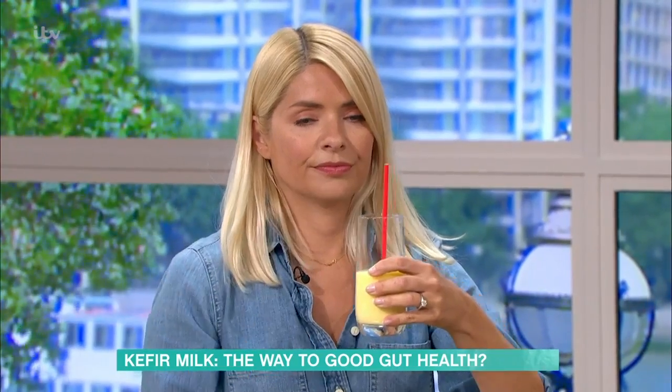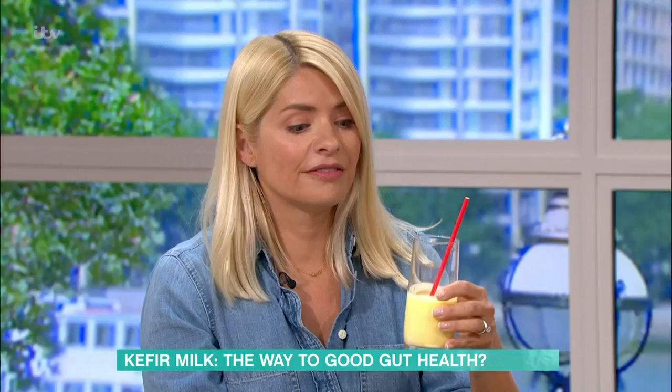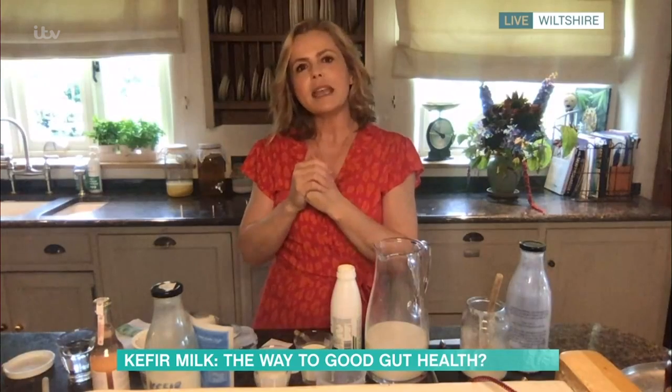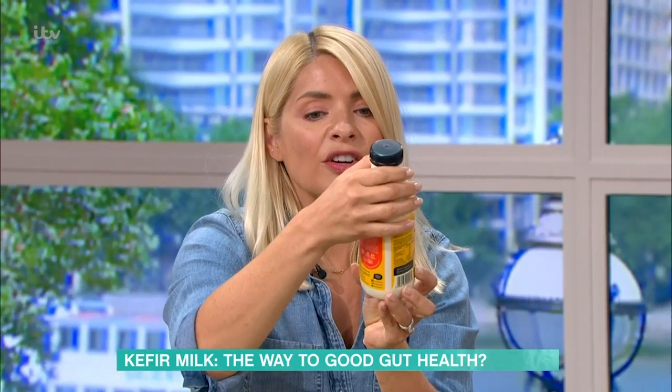Okay, try the flavoured one, because now they're doing varieties that are more for kids. This is flavoured with turmeric, so it's a bit sweeter. It's got mango in it, which is naturally really sweet. That's nice. That's all right. So that might be good. That's like the beginner's version. And again, is that because that means it's not that good?